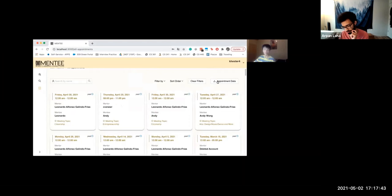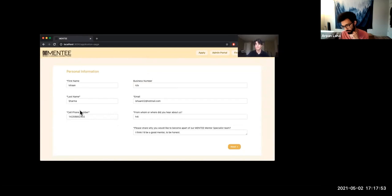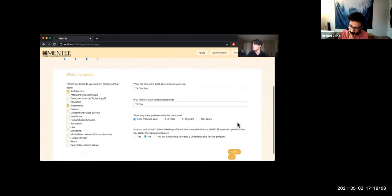This is where mentors can apply to be a mentor with a mentee. And based on these applications that are submitted, the admin can actually organize and see and review each application. So with all my inputs for the form, I can go and submit it.